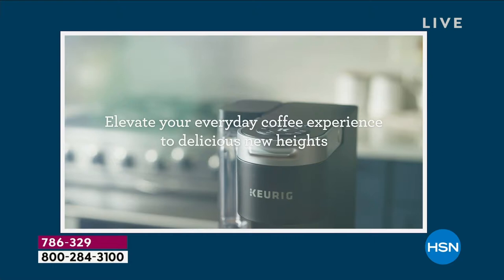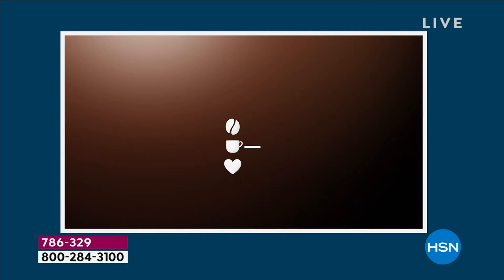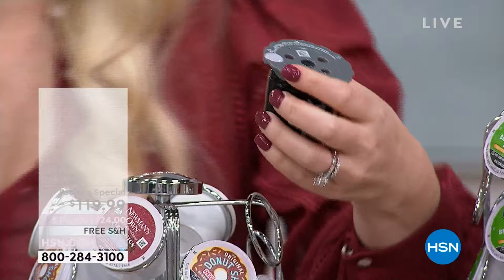Just a really special additive in there. Basically, it's acting, so I'm going to show you here on my end, as if it's your K-cup. So you're going to get this in your bundle. This is called a My K-cup.